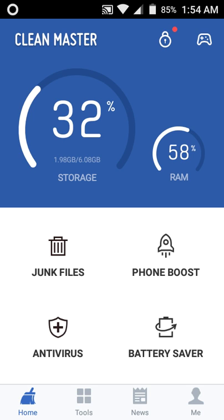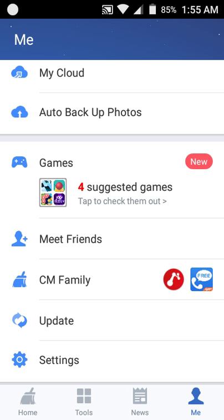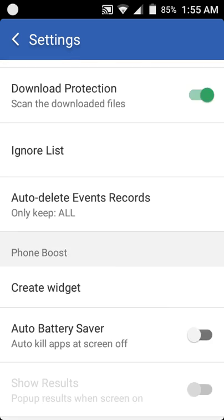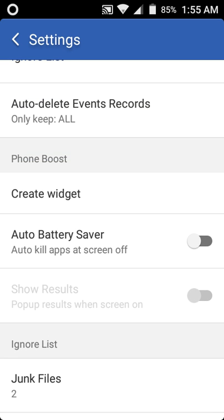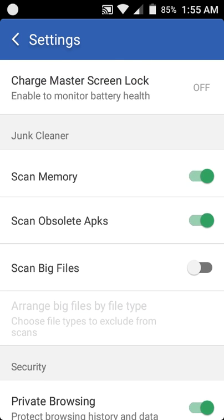If this became an issue, you can report it, and just go into it. It should have feedback on here, guys. Try to find it real quick. Yep, feedback was right here, guys. Under general, just scroll all the way down, and press this button right here, guys. Simple as that. And also, you must update your firmware. On this version, you can do this as well, guys.